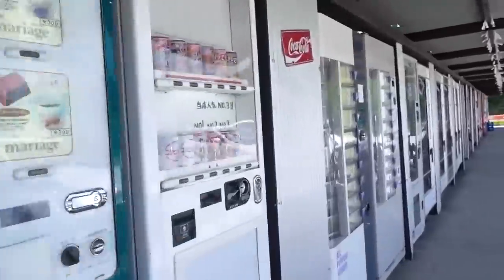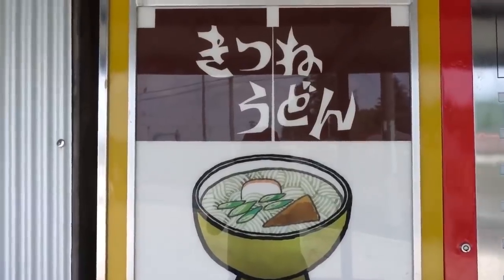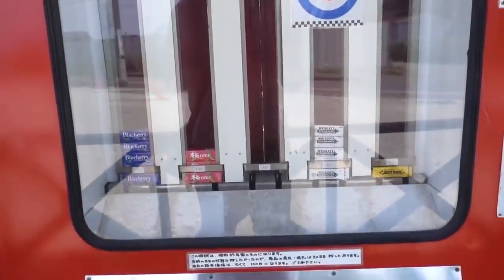Do you know how many machines there are here? I don't know, uncountable. Okay, I think there are like 40. 40? Yeah, I'm just guessing. We just walked through right now, and I think there are 40 different vending machines here. 40! And they're not all drinks, guys. These are super retro machines. There's not a single new vending machine here.